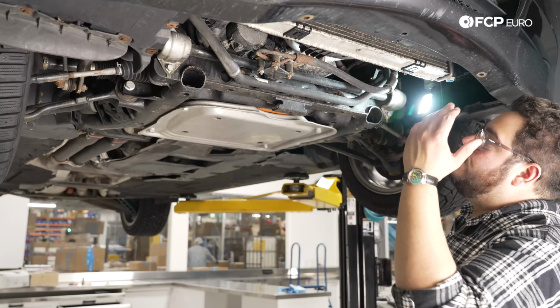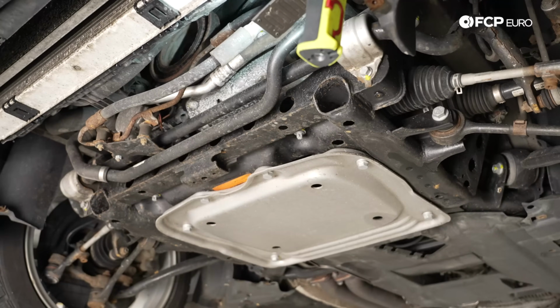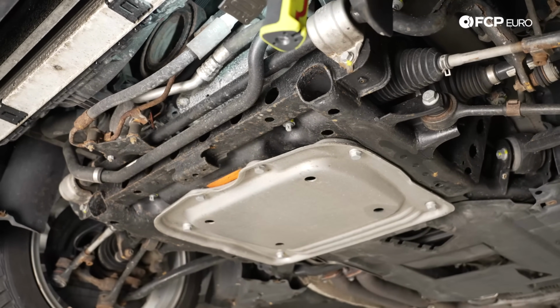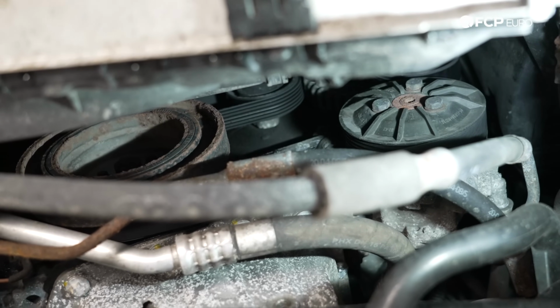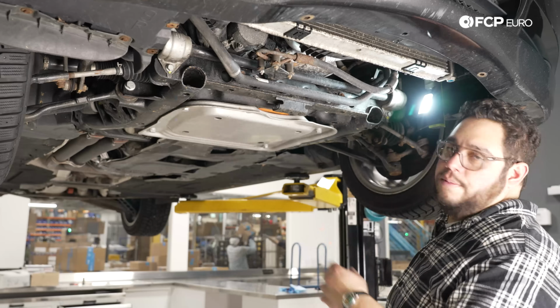But regardless, removing the splash shield still gives us a good view at the condition of the subframe, the sway bar bushings on this particular vehicle, some of the power steering and coolant lines, as well as the oil pan, the water pump. And in this case, specific to the E9X platform, if you know the N52, then you know for a fact the oil pan is going to be leaking.